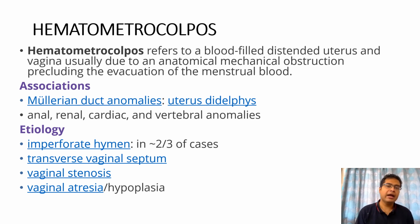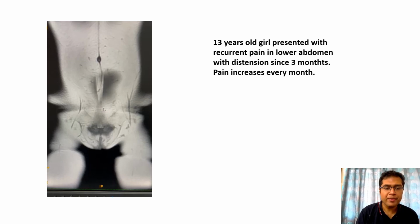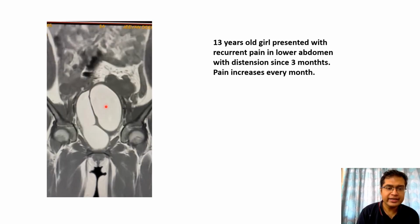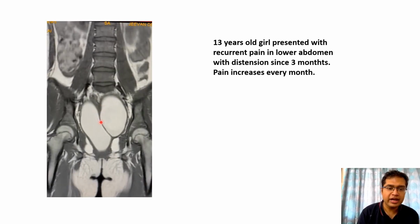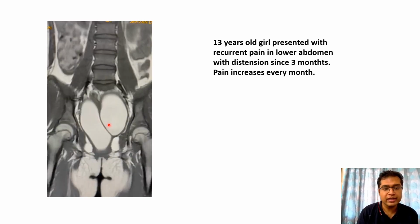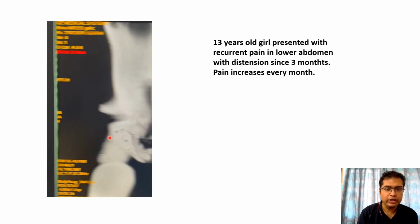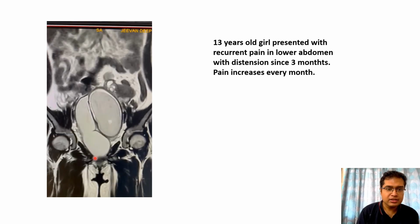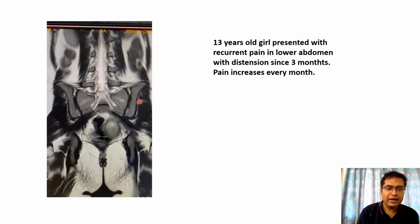So the clinician had advised an MRI pelvis for the girl to rule out other anomalies which were not seen on ultrasound. So this is the picture of MRI pelvis of the girl. This is the T1 weighted images coronal section, where we can see there are two horns and there is content within the cavity which is T1 hyperintense, and there is one internal septation which is not reaching up to the cervical canal. It is within the uterine cavity only. There is no internal septation within the vagina and the cervix, and the ovaries are appearing normal bilaterally.